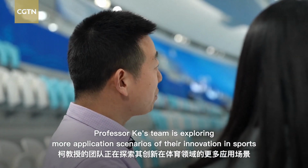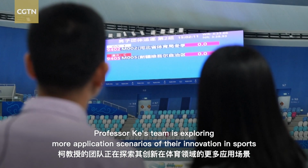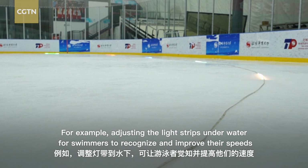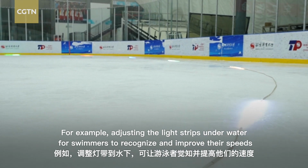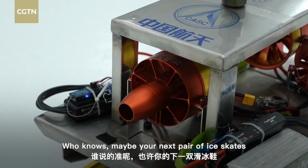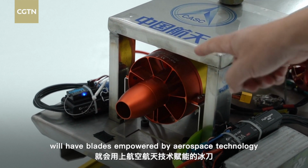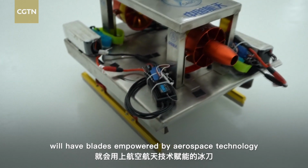Now, Professor Ke's team is exploring more application scenarios of their innovation in sports. For example, adjusting the light strips underwater for swimmers to recognize and improve their speeds. Who knows, maybe your next pair of ice skates will have blades empowered by aerospace technology.